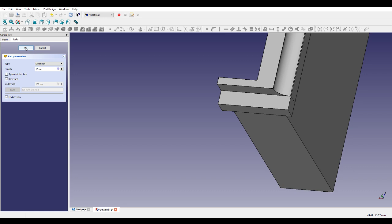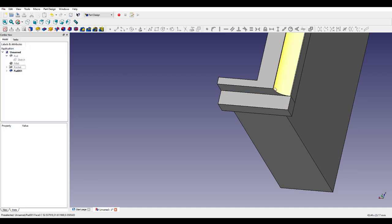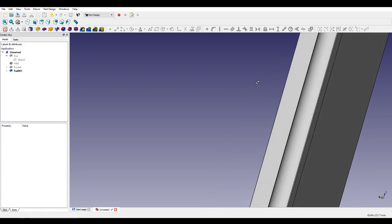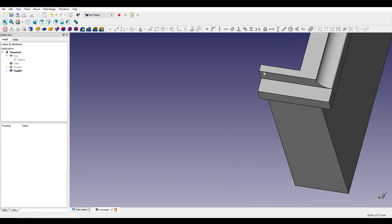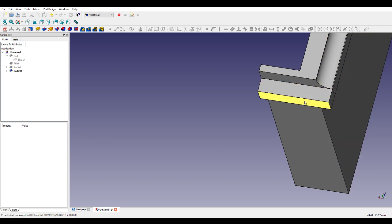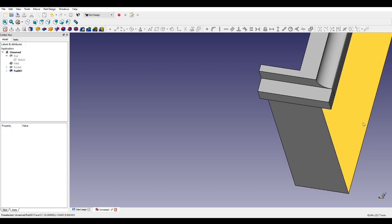And that doesn't look right. That does not look right at all. Okay. That needs... How thick is that piece? No, that is correct. It's shorter on the ends than on the front.